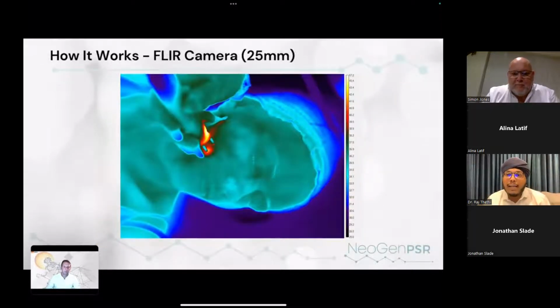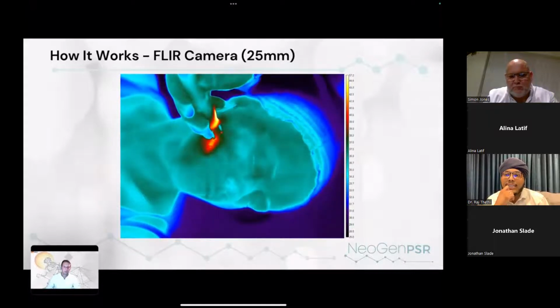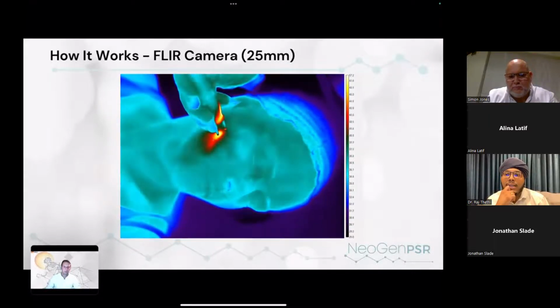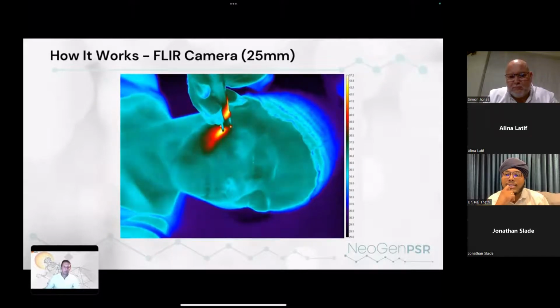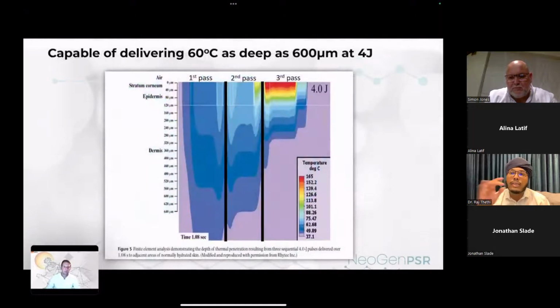So here is a little thermal image using a FLIR camera, and it's a little video. You can see as the energy is hitting the skin, you can see the plume of that red energy as it hits the skin surface. It's a fantastic piece of kit because you can see the ongoing heat inside the tissues. Despite the probe moving further down, there is still residual heat inside the system, which is exactly what we want. We want that ongoing stimulation to occur as long as it can.